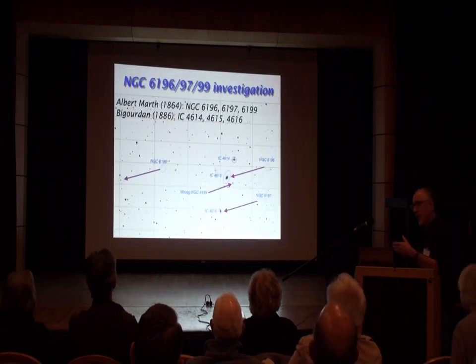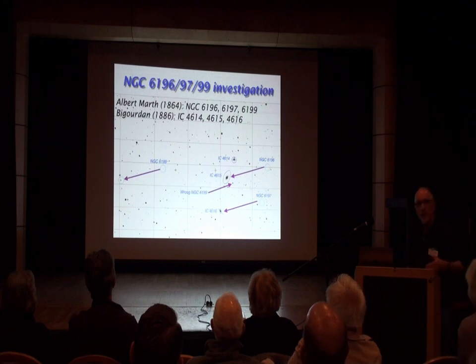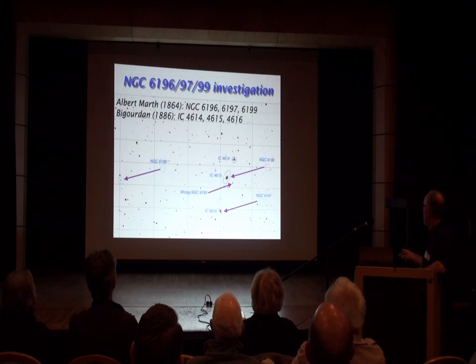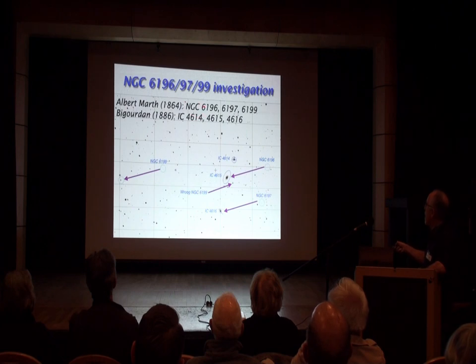Here is, I'm getting a couple more examples. These are a little bit more complicated cases. There's three NGC numbers here, 6196, 6197, 6199. And the circles here, this is where the astronomer Albert Marth placed them in 1864. Well, there's nothing there, there's nothing there, there's nothing there.